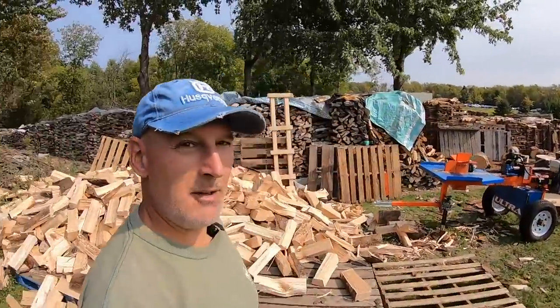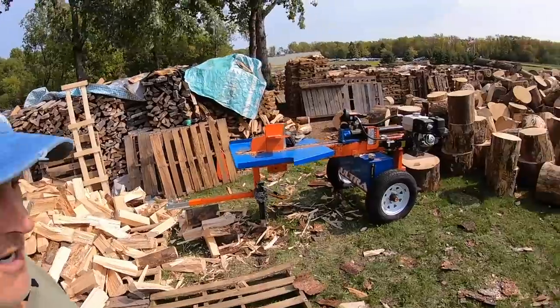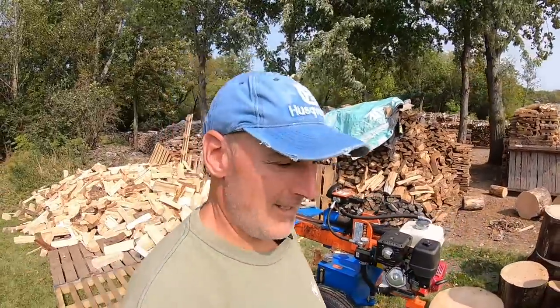So we just split for about an hour and a half, and we're gonna take some lunch now, but we got a good start on the pile. We're moving right along. We're eating up the chunks, and the machine is performing flawlessly. So we'll be back in a little bit, and we'll keep going.